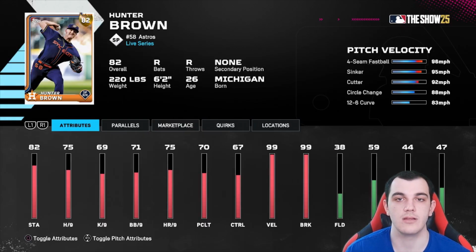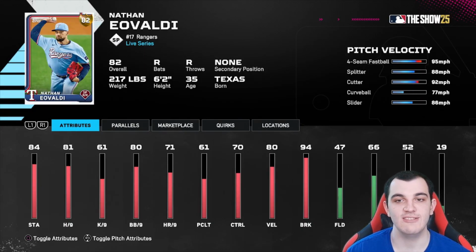Hunter Brown has been elite all year. You know, in the month of May, he's had 19.2 innings, a 1.83 ERA, 27 strikeouts in 3 starts, 9 hits given up. Ks per 9 should get a huge boost. Hits per 9 should get a huge boost. He's been elite all year. I think that he's pretty much a lock unless he just gets destroyed on Wednesday when he starts versus Tampa.